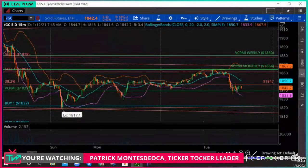The market came down from that monthly VCPMI sell one level of 1950 to the monthly extreme below the mean of 1817. The annual number is 1810 for the VCPMI. We might have seen the lows at 1817. If we get back above 1864, that will confirm that the lows were set in place. 1865 will bring in the daily and monthly, while above 1880 will bring the weekly.